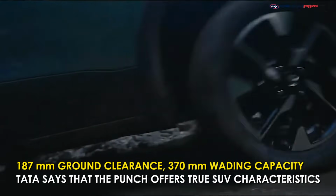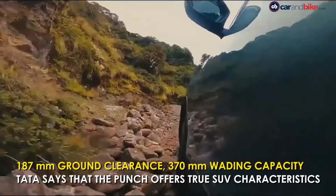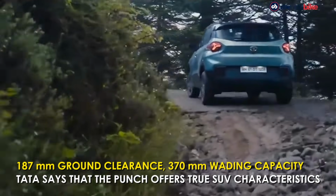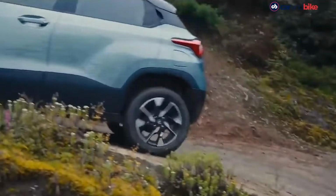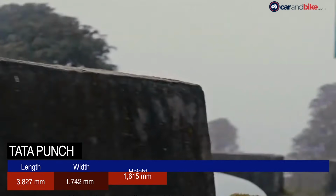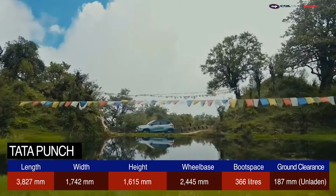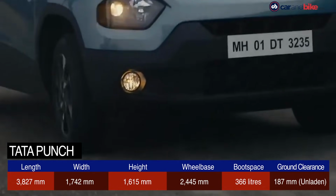The SUV has an unladen ground clearance of 187mm, 370mm of water wading capability and an approach angle of 20.3 degrees along with a departure angle of 27.6 degrees and a 22.2 degrees ramp breakover angle. Tata promises that the Punch will have true SUV characteristics and offer an authentic SUV experience. We will be driving the car soon and cannot wait to test the claims.